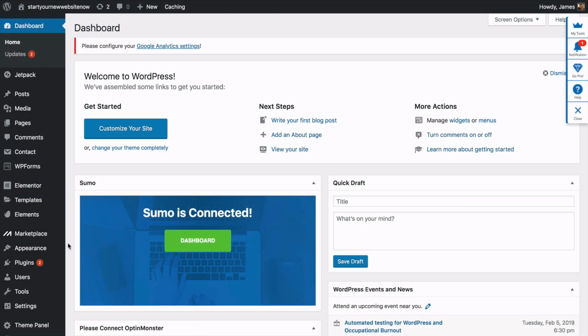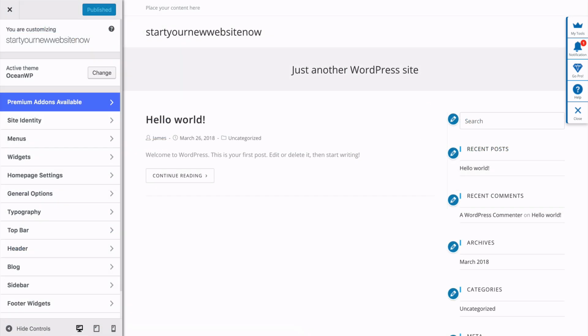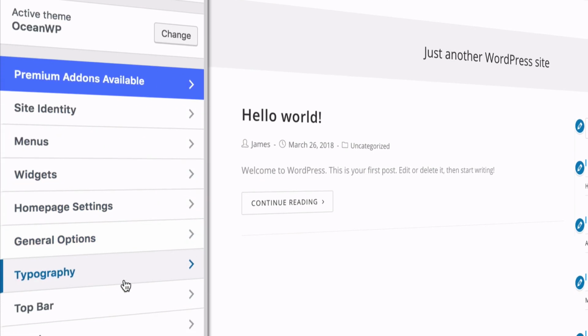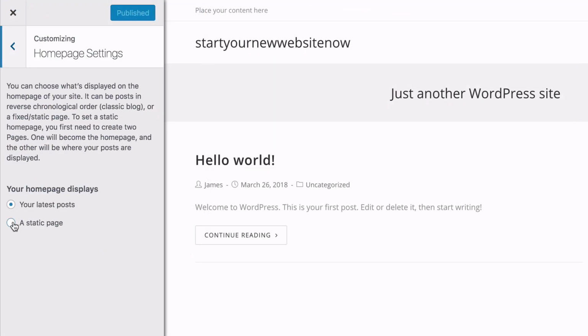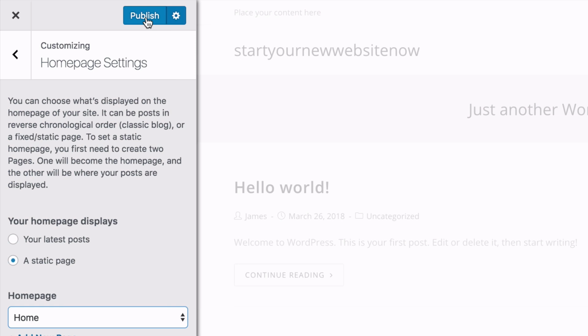Let's quickly go to appearance and customize. And here you've got lots of options and settings for your website. Everything from site identity, menus, header, and so on. So first, let's go to homepage settings. And here you want to change this to a static page. Then on home page, select home and then click on publish to save everything.